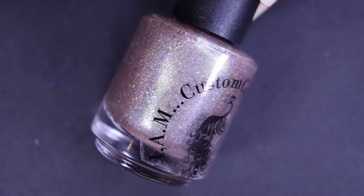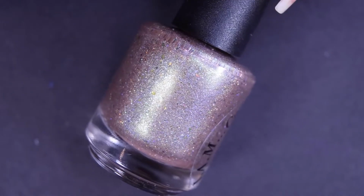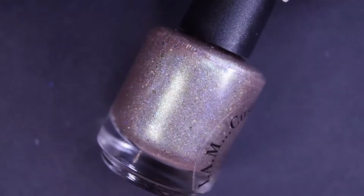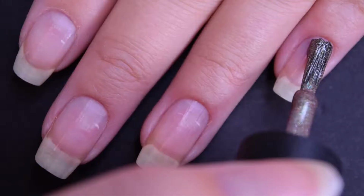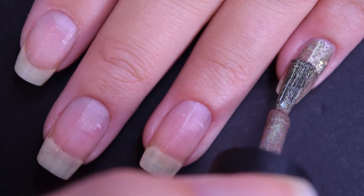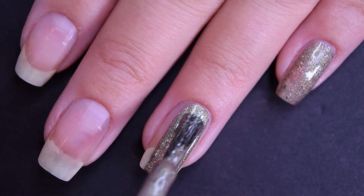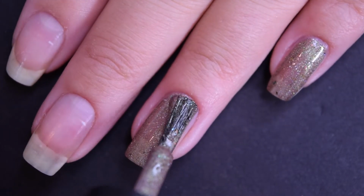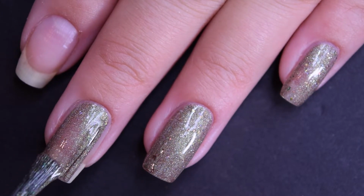Up next we have Mint Kona Coffee, and this is a nice brown polish. It's got a green shimmer. It's also got a linear holographic effect to it, as well as those same UCC flakies. So here's our first coat of Mint Kona Coffee. Great coverage here on this first coat. I can still see a little bit of my nail line. I did go in a little bit thicker here on my ring finger.